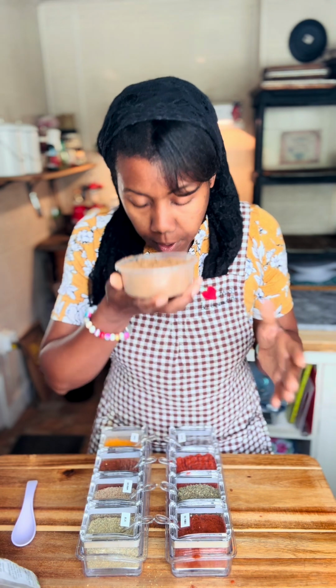But again, as I say, each family could put something different. One family could not put chili powder. Another family could just use regular salt, and not use black salt. It all depends on the family.